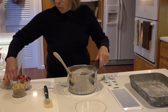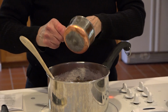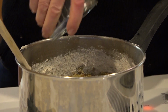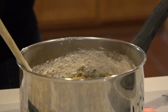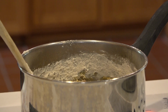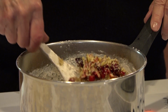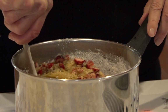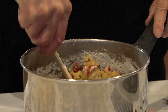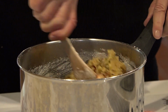Now I'll stir in 1 cup of fresh or frozen chopped cranberries. And I just put these through my food processor. And these through my nut grinder or food processor would work as well. And we'll stir that in well, and again, the mixture is fairly thick.